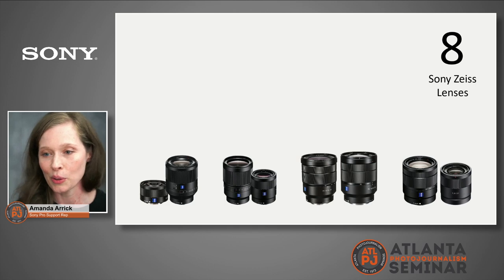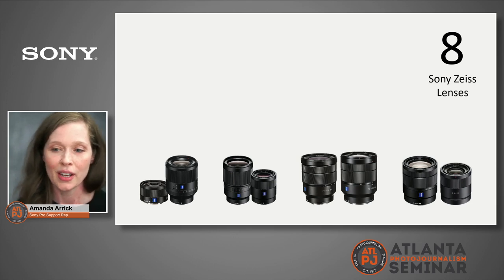And the same thing is true with 50. One of the first lenses that we announced with our first full frame mirrorless camera, the A7 and the A7R, was the 55 1.8 Zeiss, which is an incredible lens, very compact, just stunning contrast and beauty, and I just love how compact it is.